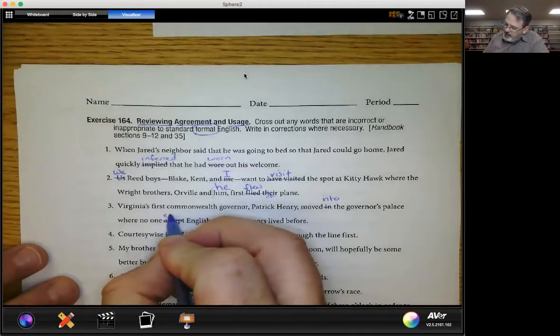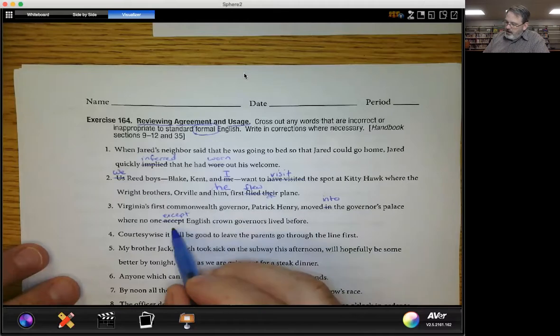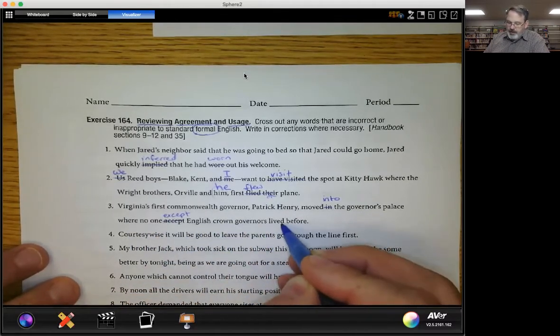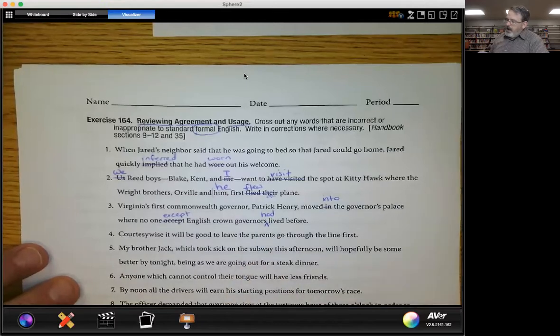That should be E-X-C-E-P-T. Except is short for exception, or at least it has the same root. And an exception is something that's not like all the rest. So if you are taller than everyone else, you could say, everyone is relatively short, I'm the exception to that. So where no one except English crown governors lived before. Well, had lived is the appropriate case. Had lived before. Okay?